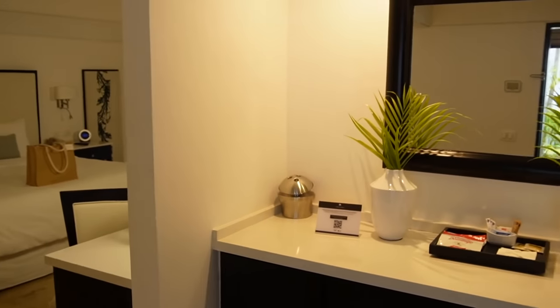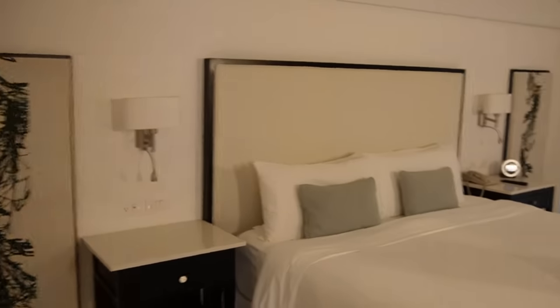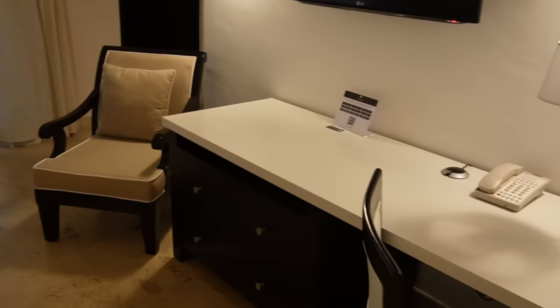We're here. Estamos aquí. We just rented a car and now we are on our way to Casa de Campo. All right, little villa tour. Not really a villa, just our room. Super spacious. Has a little patio.